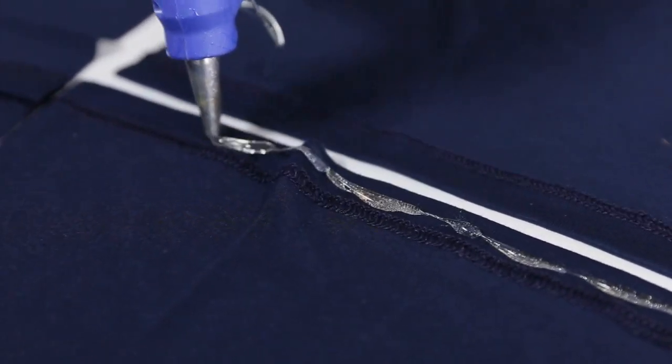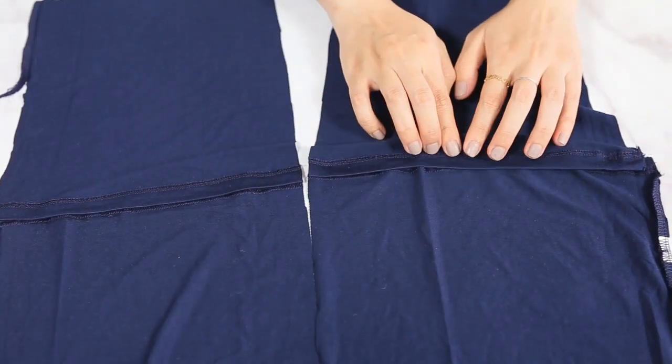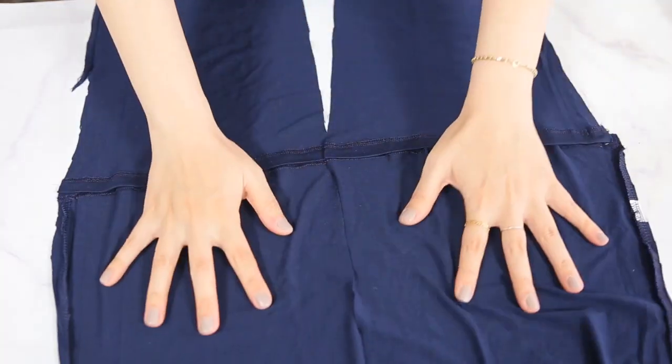Now, Duyan will use the scissors to cut the 2 sides at the bottom. So there is a very special shirt.